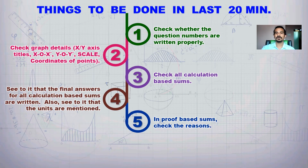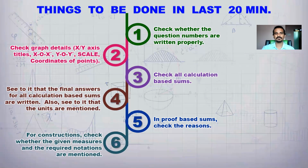We have to check the proof based questions. In proof based questions, there is always a reason which is expected. So we should mention the reasons properly when we are writing any proof based question or any theorem. Next thing that we can do is, for construction, you can check whether the given measurements are written or not, and whether proper labeling and naming is given or not.